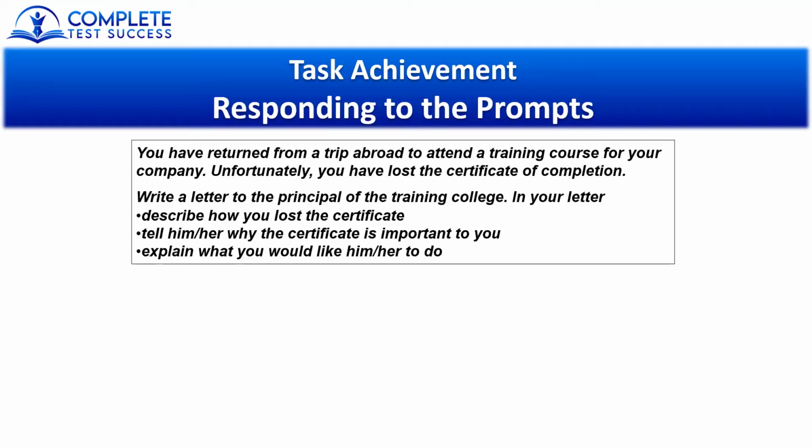So what that shows you is that firstly, you need to address the question, and secondly, you need to develop it with some extra information. Now, those examples were just to help you understand how task achievement works, but now we will look at some Task 1 writing. So here's the question, and this part at the top just explains the situation.